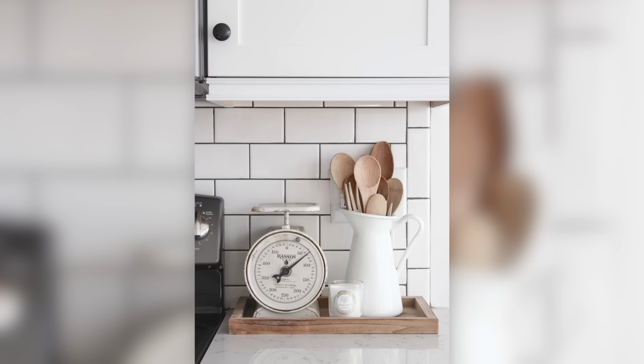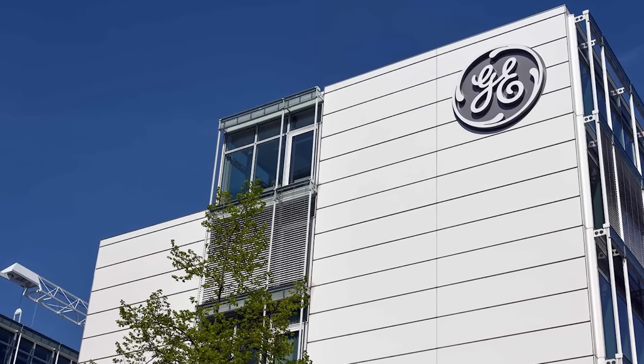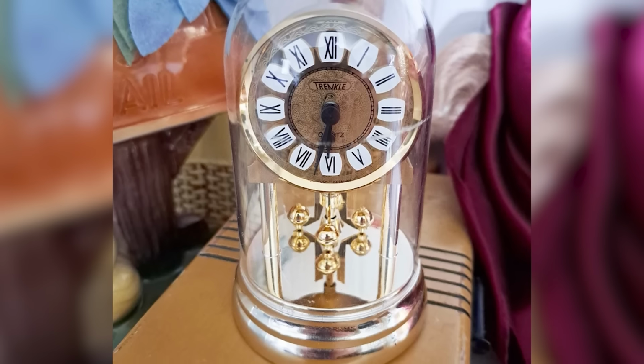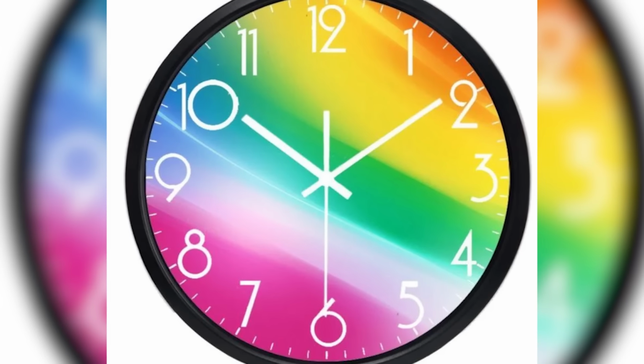They were everywhere. These clocks bring memories of school classrooms and Grandma's kitchen. Companies like General Electric, Lux, Telecron, and Ingram made dome clocks. They were affordable, simple to read, and matched the era's bold geometrics and rainbow bright colors.